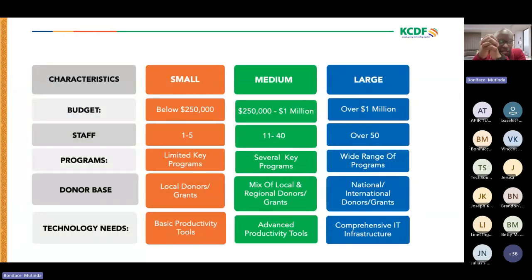So, ladies and gentlemen, I know you're representing your organization, and you really want to know, am I a small, am I a medium, or are we a large nonprofit? So we did some basic research to categorize the different customers that we have. In terms of small nonprofits, we're looking at nonprofits that have an annual budget of below 250,000 US dollars.